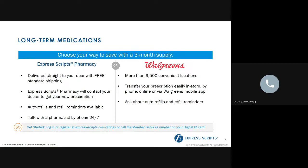I mentioned it earlier. It is a convenient option for you to get medications delivered straight to your door, with free standard shipping. You're able to manage your prescriptions through one of our digital tools, enroll in auto refills, set yourself reminders, and track it all through one of our digital tools, which is quite handy. Your other option is all of your local participating Walgreens pharmacies. You're able to move your medication over to a 90-day supply at a local Walgreens pharmacy as well to maximize that benefit. So you have those 2 options there.